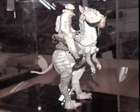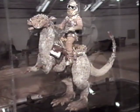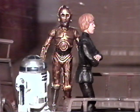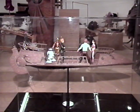This is a prototype for the Tauntaun, the creature that Luke and Han rode in Empire Strikes Back. And this is a stop-motion version of the Tauntaun. These are miniature figures used on the sand skiff when the rebels escape from Jabba the Hutt in Return of the Jedi.